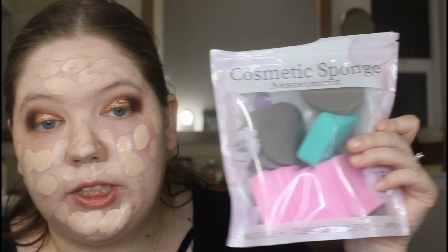Recently I picked up a new sponge from Walmart. It's literally a Walmart brand. It was super cheap. This doesn't even have a brand name or anything. It's just a cosmetic sponge set.